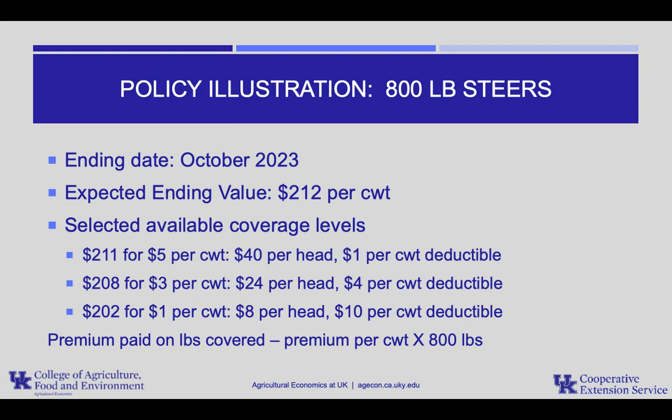Okay, so for example, I probably could buy a coverage level around 211, but that's going to be pretty expensive. That's going to cost me about $5 a hundredweight. If I assume I'm going to be selling 800-pound feeders in October, that's $40 a head. So that's a pretty significant cost. But again, do you understand, how far does the market have to drop before that kicks in? It's just about a dollar. Okay, so that's what you might call a very low deductible insurance policy, right? Coverage kicks in pretty darn quick.